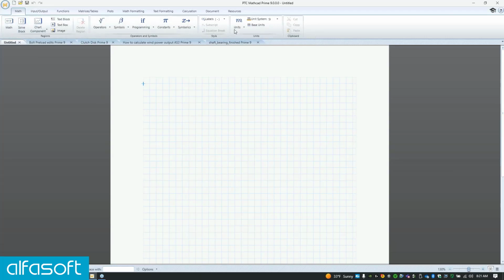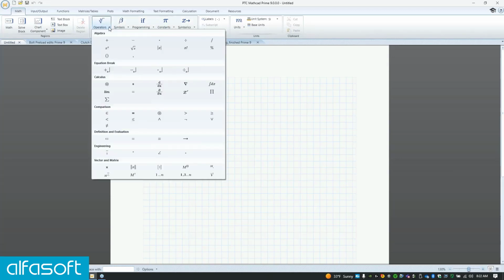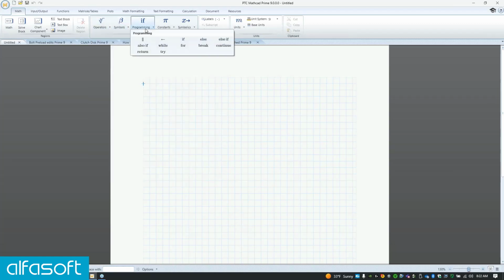The range of functionality is included in the ribbon, so you can insert different region types. Those region types allow you to put different types of content in, the main ones being math and text. So you can define math, you can define text. We have many different math operators. The last one that we're going to add, the gradient operator, we'll be adding in Prime 9. You can insert symbols, programming items, constants, symbolics. You can change unit systems. Custom unit systems is something that we're going to be working on for Prime 10, so that is on our roadmap.